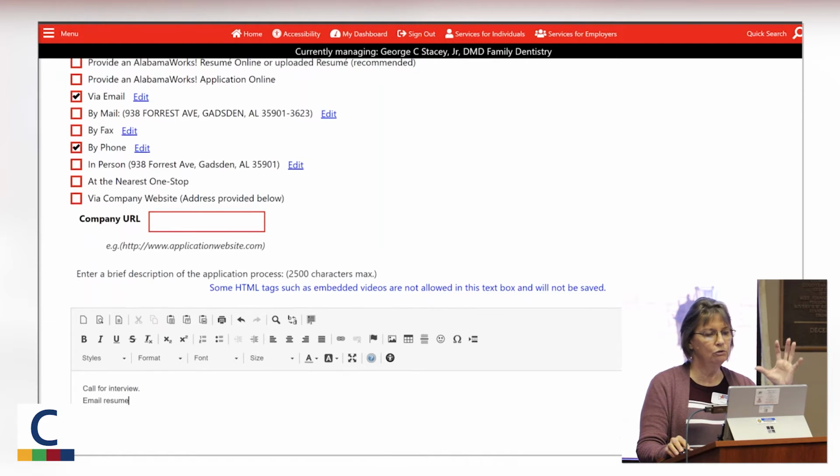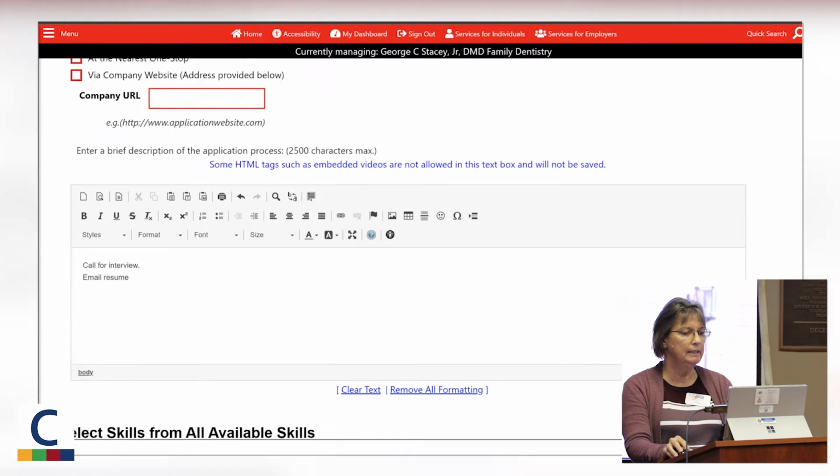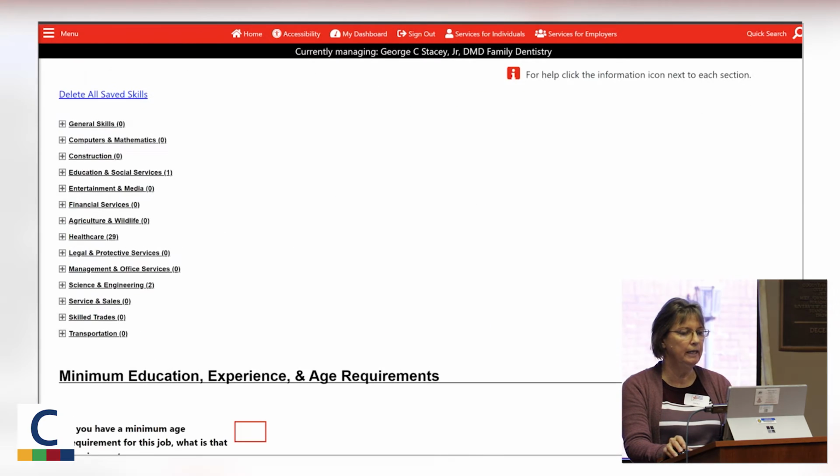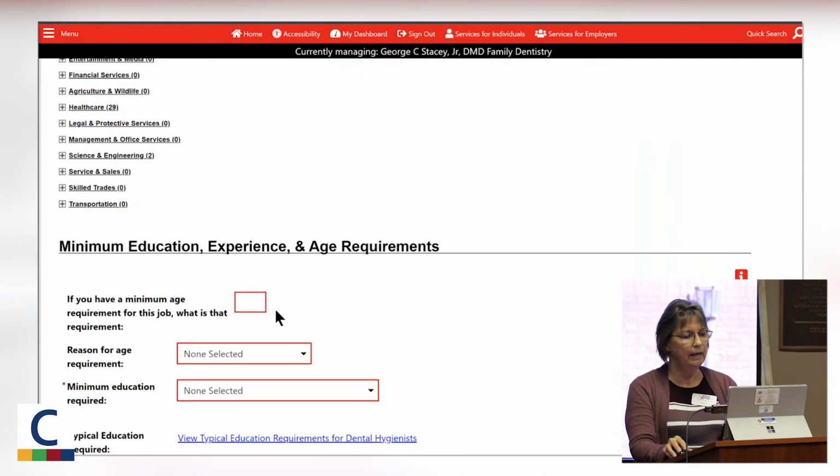You can be as descriptive as you like, and here again, I would put the actual email address and the number and everything in there, just because I don't want the job seeker to overlook it. I want them to know how to apply.